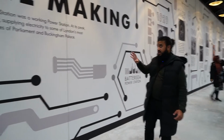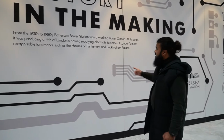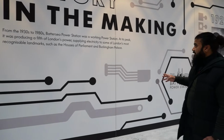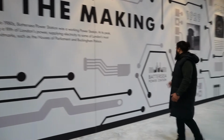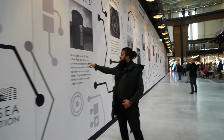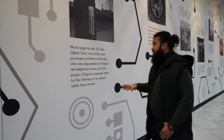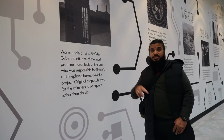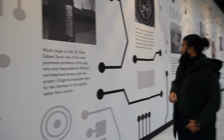Right guys, so this is the bit where it tells you all about the history of Battersea Power Station. So from the 1930s to the 1980s, Battersea Power Station was a working power station. So yeah, it's been around for quite a long time. So if you come across to the timeline, check this, right? Works began on the site. Sir Giles Gilbert Scott, one of the most prominent architects of the day, who was responsible for Britain's red telephone boxes, joins the project. So the guy who designed the red telephone boxes was part of the project as well, which, wow, some good history there.